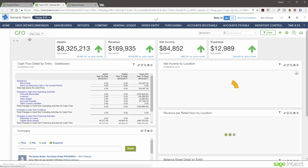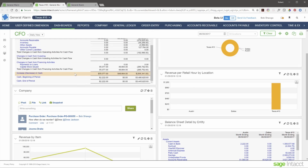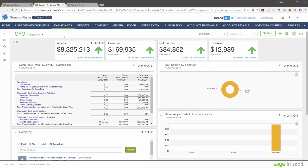And from here, I can see that I've got this same CFO dashboard with daily view, but the numbers are different because it's only reflecting the financials for Texas. Notice it's income by location, net income, it just reflects Texas. Same with this per retail hour by location, it's only showing Texas. And so I've got these different metrics, but in this case, it's breaking down into 2 locations of Dallas and Austin and showing me metrics there. And so I can do accounting in this as if it was only in the Texas environment. So I can do my purchasing and my orders from here. And in this case, we go into order entry and we create an order.